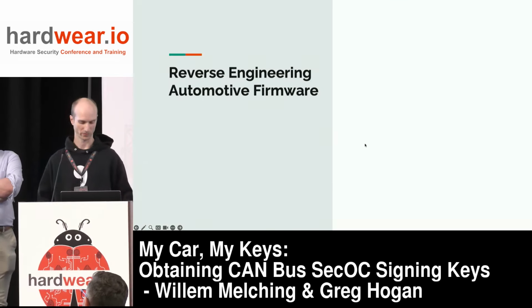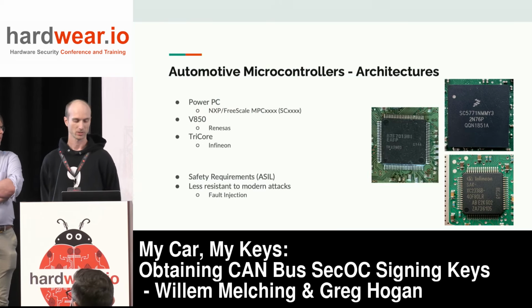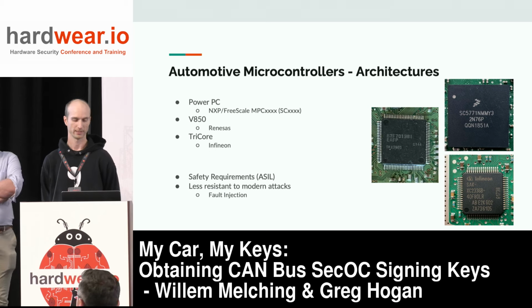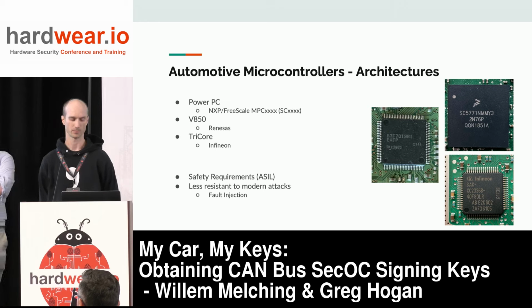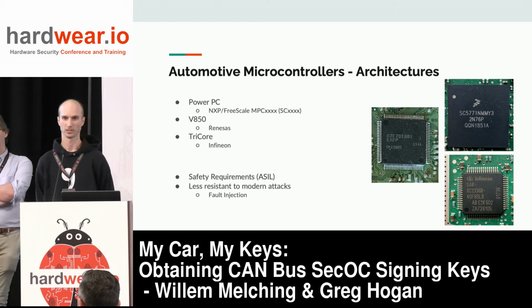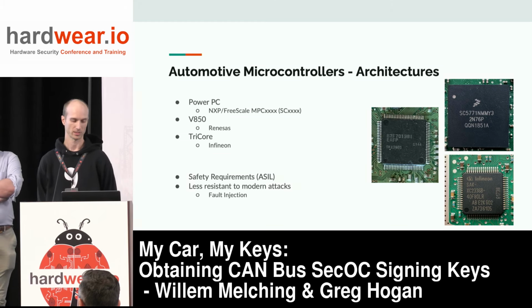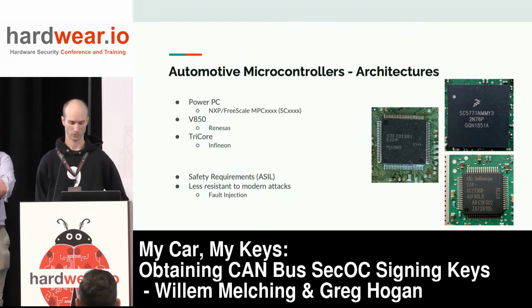Reverse engineering automotive firmware. I'm just going to go over some high-level basics here. Automotive microcontrollers commonly have three architectures. We see PowerPC, V850, and Tri-Core. These microcontrollers you generally don't see in consumer electronics because things like power steering motors are very safety critical devices. So they have certifications like ASIL that make them generally more expensive, and for some reason they commonly seem to be less resistant to modern attacks like fault injection.